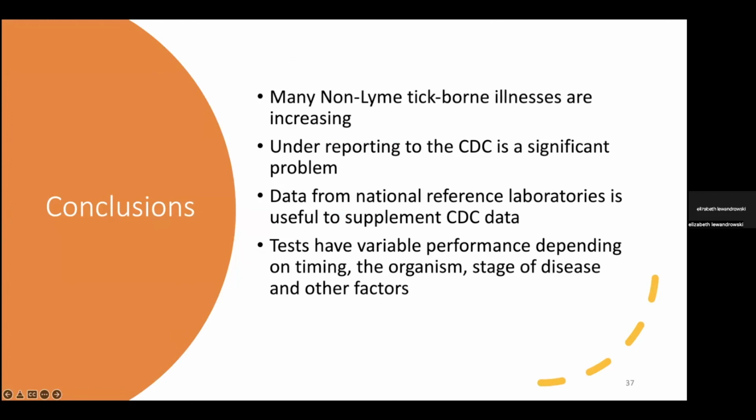Conclusion of this education module. 1, many non-tick-borne illnesses are increasing. 2, underreporting to the CDC is a significant problem. 3, data from national reference laboratories is useful to supplement CDC data. 4, tests have a variable performance depending on the timing, the organisms, the stage of the disease, and other factors.